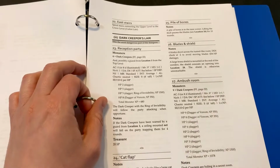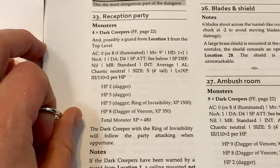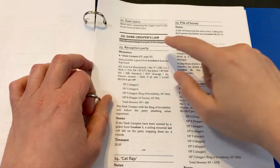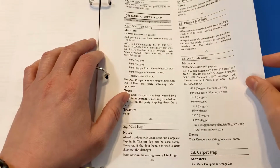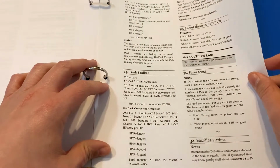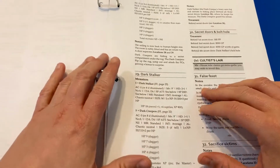Then we get to the next layer, it's pretty much the most dangerous part of it. Just wanted to get in there. Sorry about that. It's the most dangerous part of the dungeon. But yeah, it's the same format, same amount of information, and everything's listed for you. The treasure, the amount of experience points.